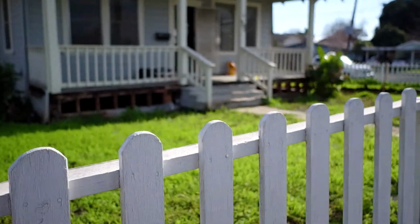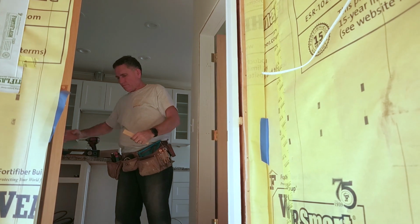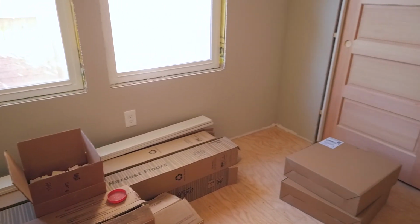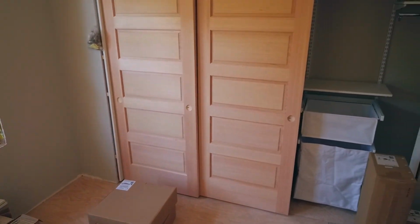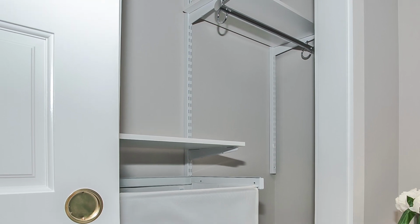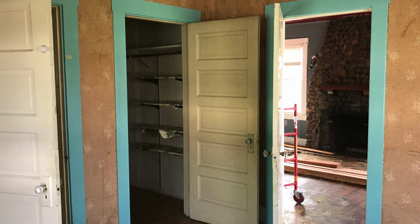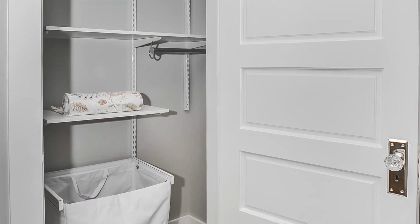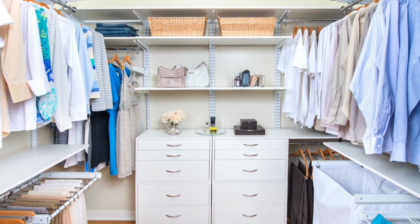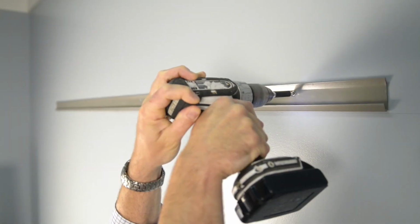When it came time to remodel 604 2nd Street, our historic renovation, one of the important things we needed to do was maximize the limited space that we had for wardrobe, closets, and storage. That's why we reached out to the folks at Organized Living. They have a host of solutions for homeowners and builders that will maximize the amount of storage space available so that you can squeeze every square inch out of the available space.